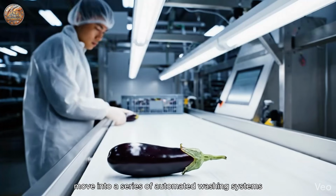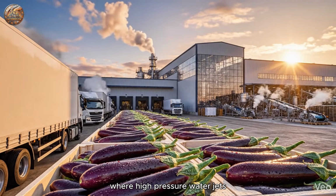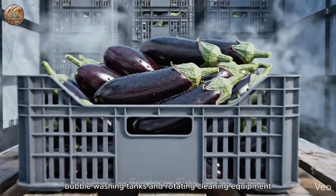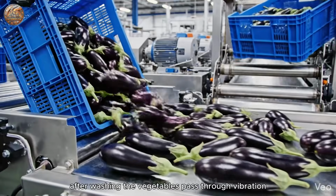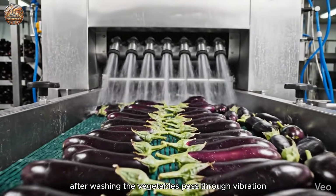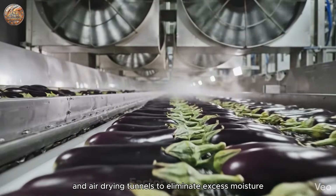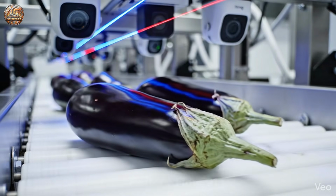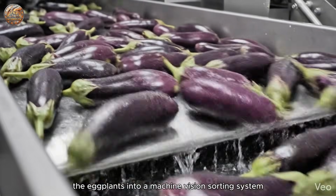The eggplants move into a series of automated washing systems, where high-pressure water jets, bubble washing tanks, and rotating cleaning equipment remove soil and impurities. After washing, the vegetables pass through vibration drainage conveyors and air drying tunnels to eliminate excess moisture and prepare them for precision processing. Once dried, the eggplants move into a machine vision sorting system.